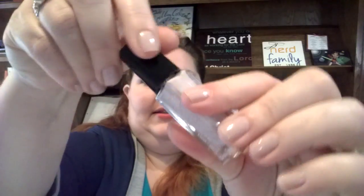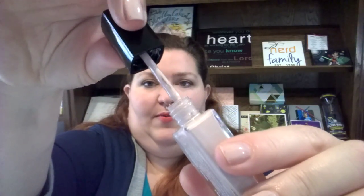It's called Sherry from Julep. Let me actually bring it in. So it looks kind of pink in the bottle. It's kind of pink on. Yeah, it's like a good pink. I like it. Baby doll pink almost, which I guess the Pantone color is baby pink.